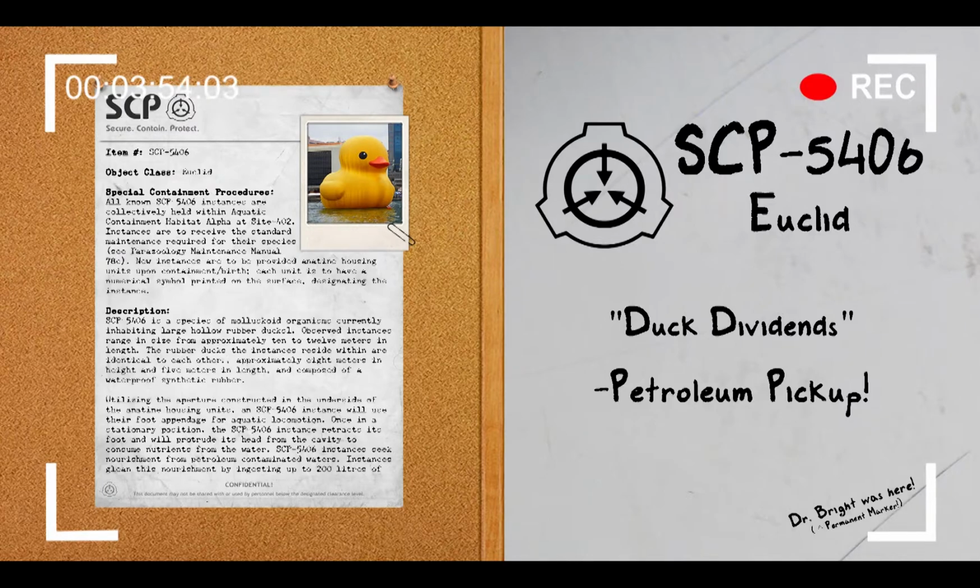Aquatic transportation vessel Calypso-1 will transport the required number of instances to the site, at which time it will release them. A temporary containment net will be established around the instances until completion of the purging process. Once the process is complete, the instances are returned to Site-402. In conjunction with the Department of External Affairs, the Solutions for Contaminated Petroleum Project collaborates with municipal governments to carry out Solemnitas Protocols.